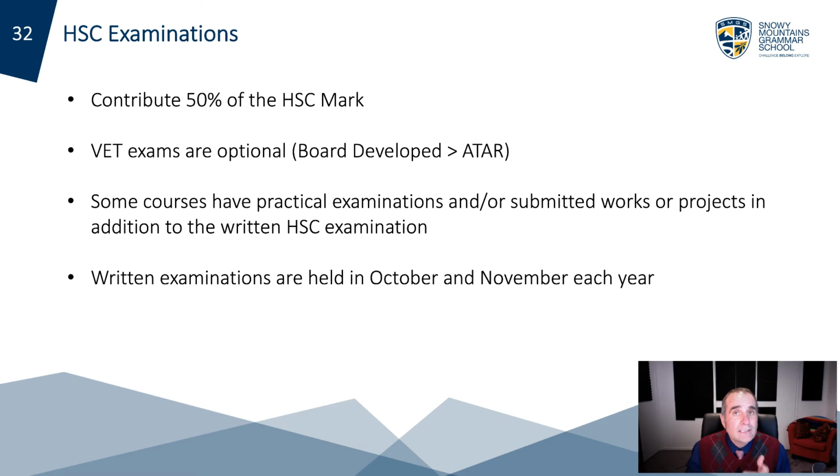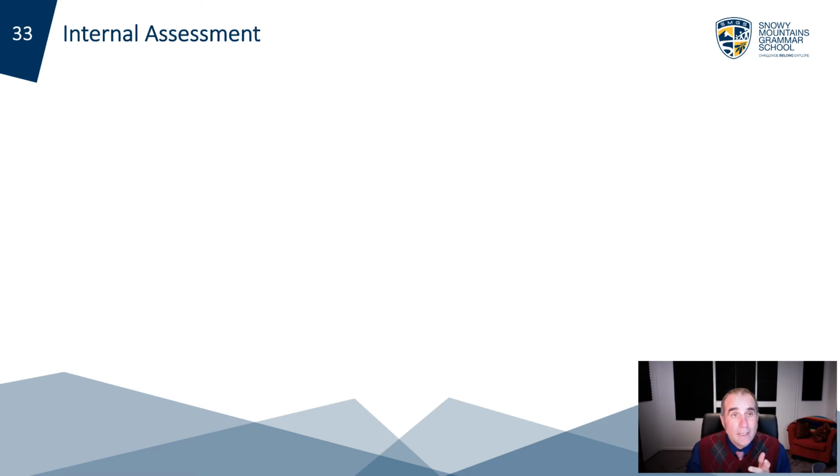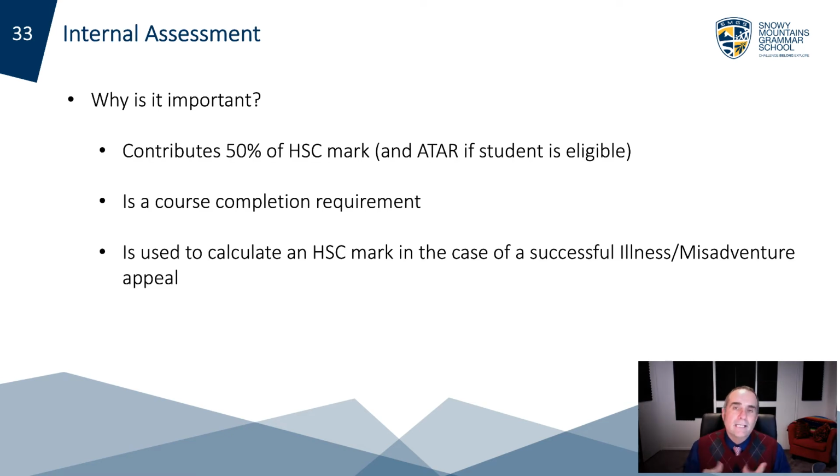Written examinations are held in October and November each year. Internal assessment, why is it important? Well, as I've discussed, it contributes 50% of your HSC mark and ATAR if you're eligible for that. It's a course completion requirement. You've got to do those assessment tasks. It's not just an optional thing.